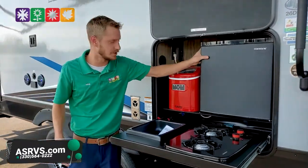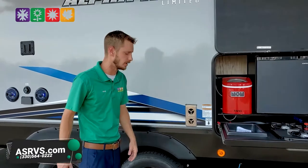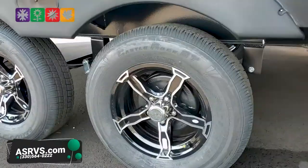So you have a mini fridge, ice maker, two burner cooktop, and a nice little dish tray here, condiment tray, or something to at least hold ice for you. For your tires, the new blacked out kind of chrome looking rims.